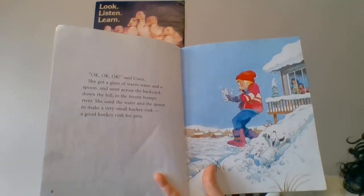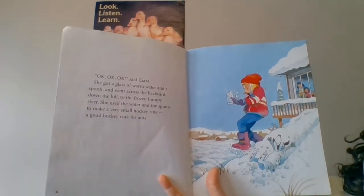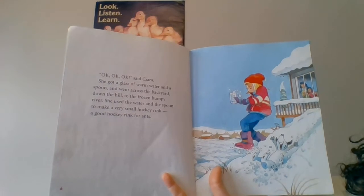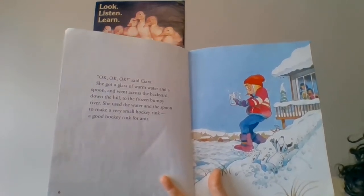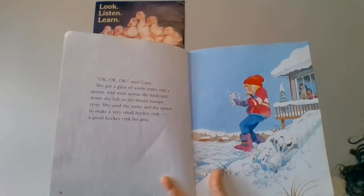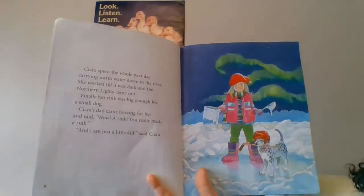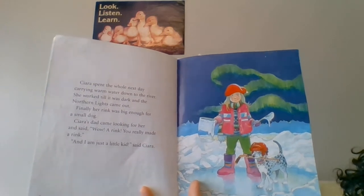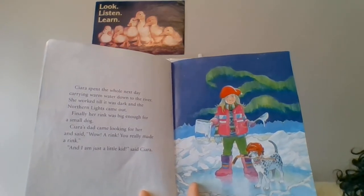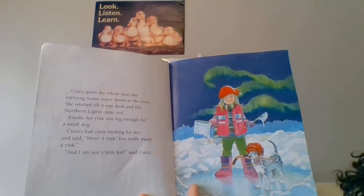"Okay," said Sierra. She got a glass of warm water and a spoon and went across the backyard down the hill to the frozen, bumpy river. She used the water and the spoon to make a very small hockey rink, a good hockey rink for ants. Sierra spent the whole next day carrying warm water down to the river. She worked till it was dark and the northern lights came out. Finally, her rink was big enough for a small dog.